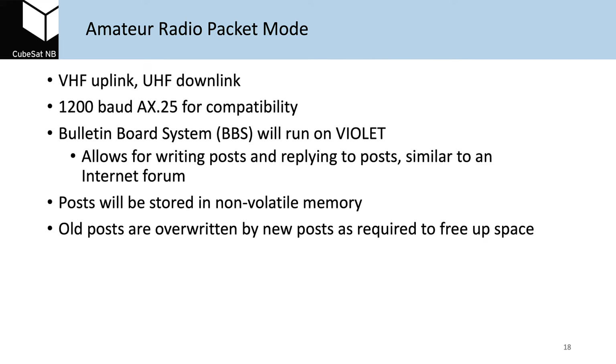We've chosen not to implement this due to the amount of storage space that would be required, as well as the limited bandwidth available over VHF and UHF. Posts will be stored in non-volatile memory, and newer posts will overwrite older posts to limit the amount of storage space required. We plan to limit posts to around 1,000 characters, and allow for a few hundred posts to exist in the system before overwriting old ones.